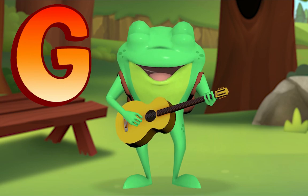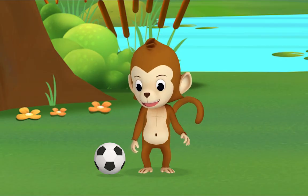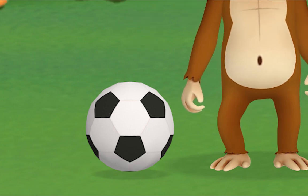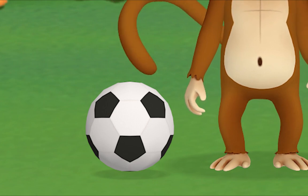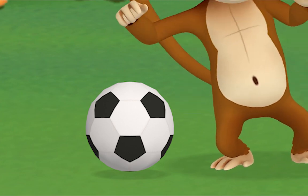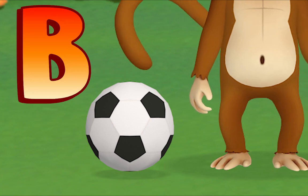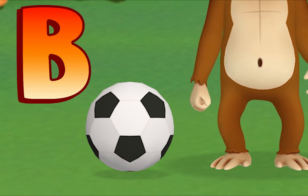Let's find more beginning letters. Hi, Monkey. Look, a ball. Listen. B-b-ball. What letter makes the beginning sound in ball? B! That's right! B-b-ball!